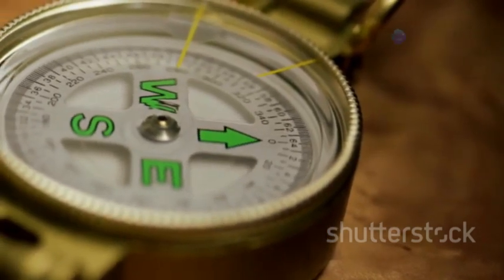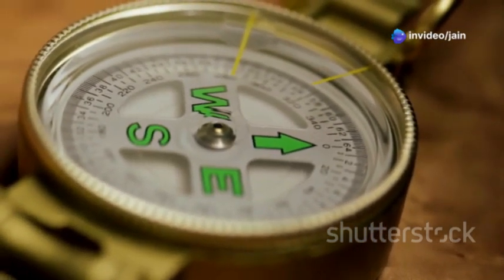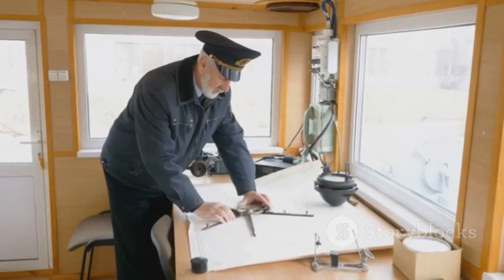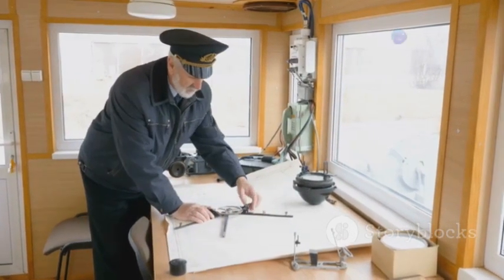These degrees help us understand how far north or south and east or west a location is from the equator and the prime meridian. They are very important for navigation, mapping, and more. Sailors, pilots, and explorers rely on these coordinates to travel safely and accurately. Without latitude and longitude, we would be lost.